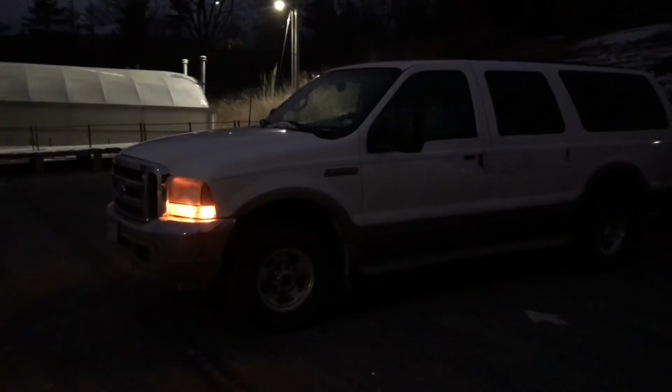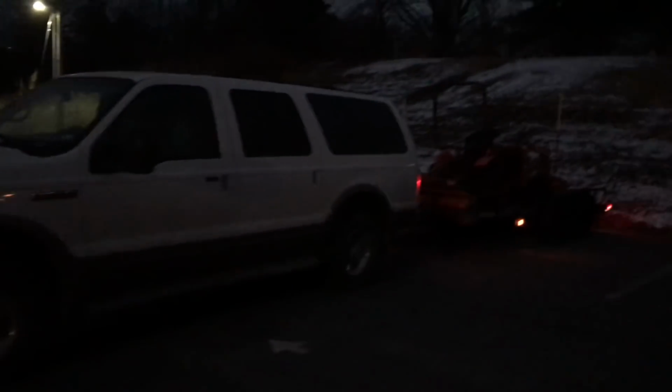Well, it's dark, but I hope you can make out the picture here. There we go. He's all loaded up.